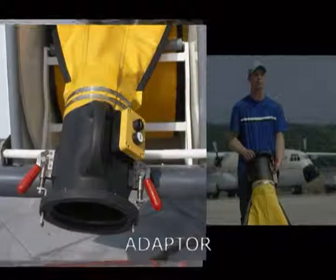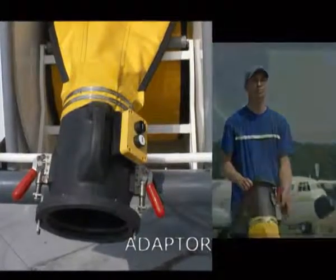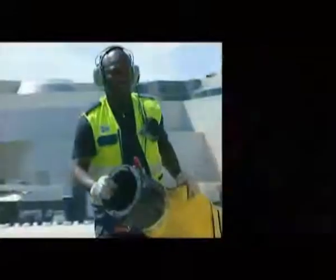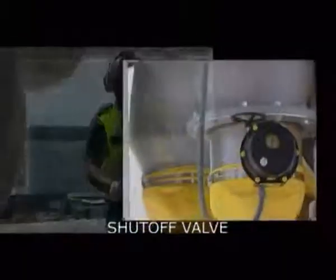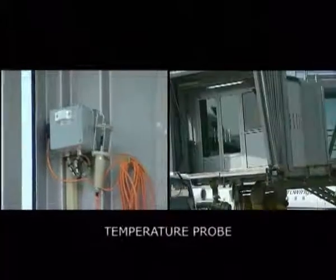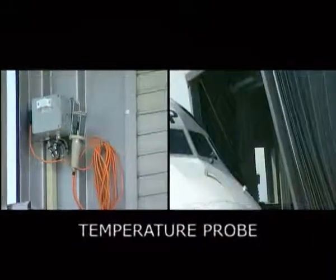At the end of each hose is an adapter to connect to the aircraft. It is equipped with controls used for unreeling and retrieval. For narrow and wide-body aircraft, a single hose is sufficient for their fresh air supply. For jumbo units, the shut-off valve allows the flow rate on 2 hoses. This probe measures the air temperature inside the aircraft continuously, from the moment it is attached to the passenger bridge to its departure.